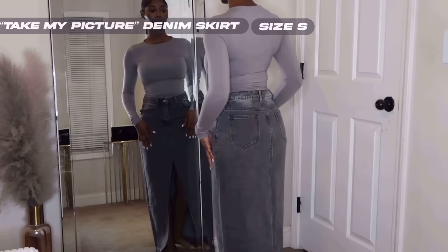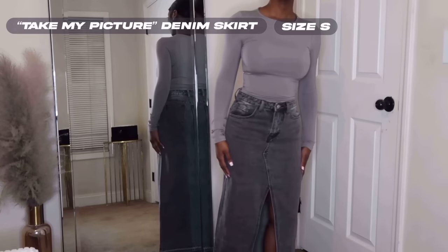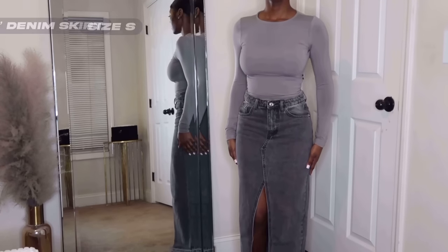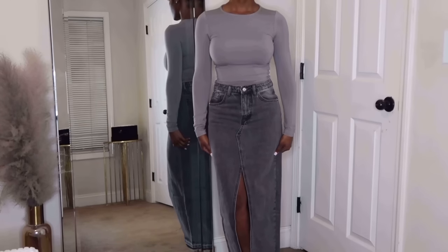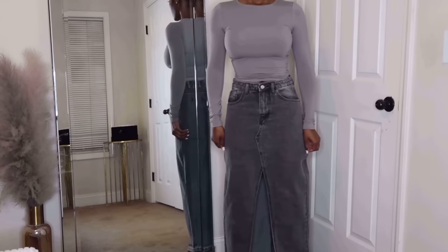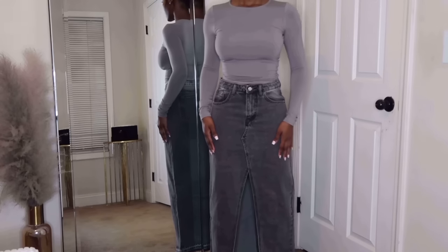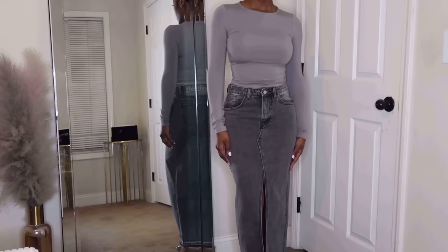I got this skirt because y'all know I'm a church girl, okay? You gotta have a church outfit, a church skirt in your wardrobe, at least one. And I just feel like this is a church skirt, okay? Now, I can dress it up outside of church, but the long skirts just give me church girl. So I grabbed one. It does have a little slit in it, so it's not all the way holier than thou, but you get what I mean.